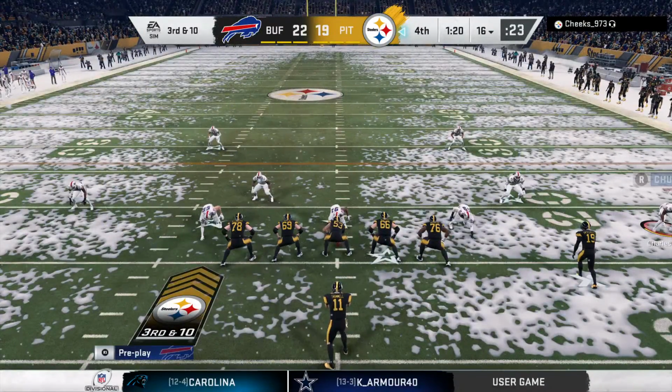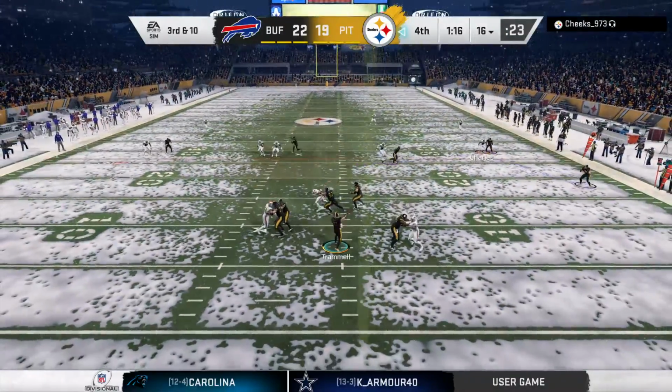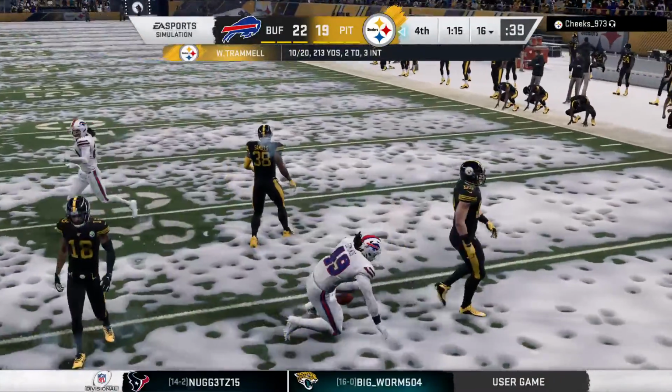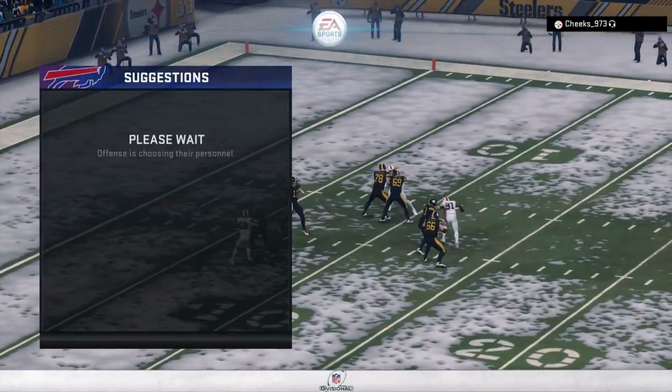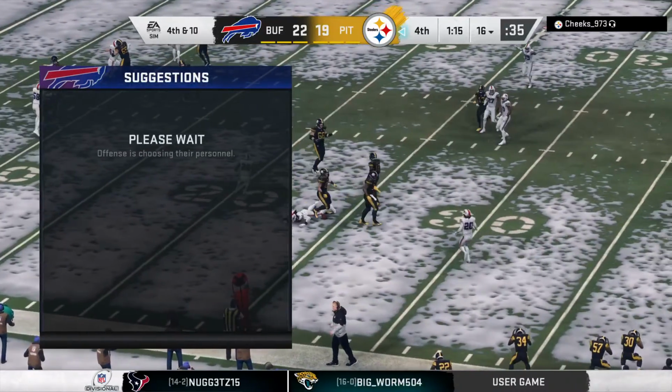Haywood. Back to throw. And that will be incomplete as well. This defense looking impenetrable now. 3 straight incompletions are giving him nowhere to go with the football.